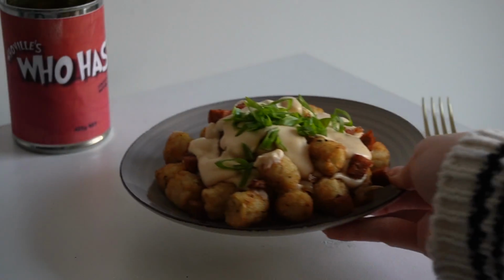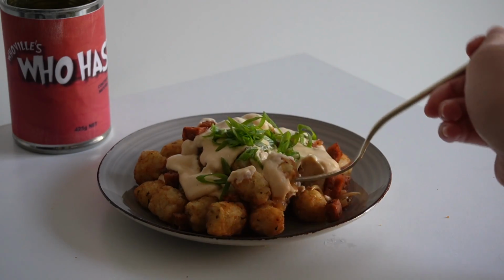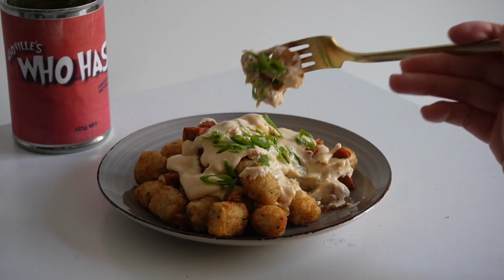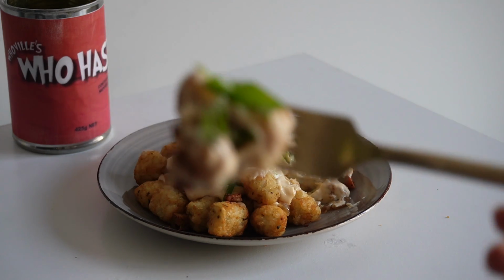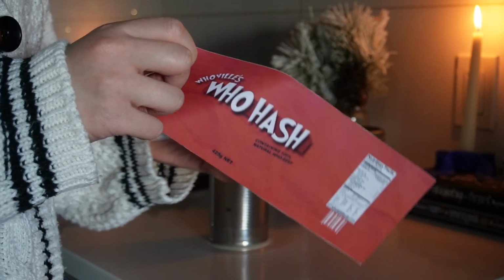But yeah, you can serve this up on a plate, just layer everything on top of each other. Very self-explanatory, I guess. Or to make things a little more fun, you can serve it in the can like they do in the movie.